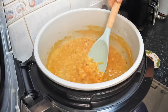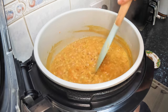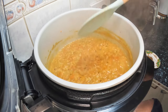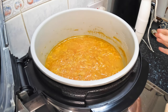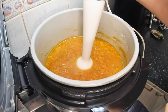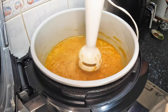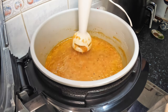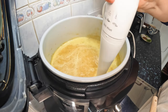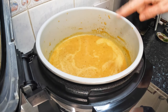Doesn't take long, it's actually really quick soup once you've got all the ingredients prepped. The grating, that took the longest, to be fair. Right, so I'm going to whiz this. Turn it on. Right, so I'm going to serve up and come back for a taste test.